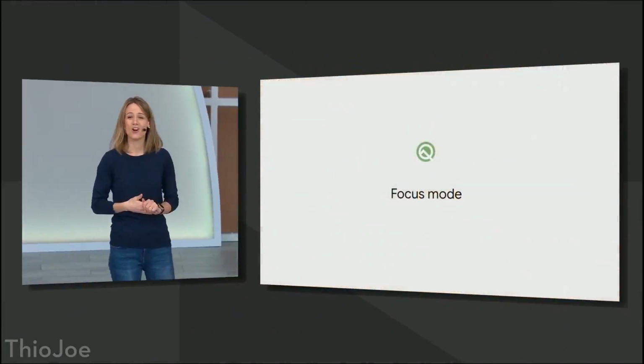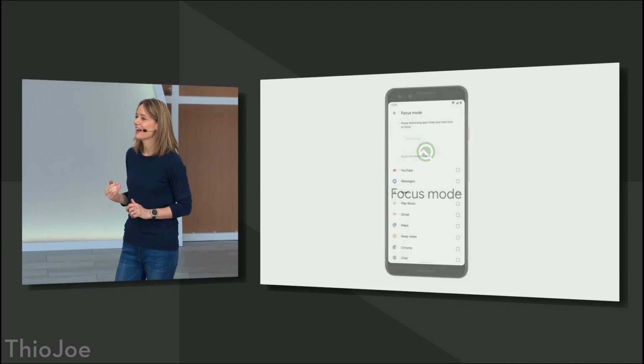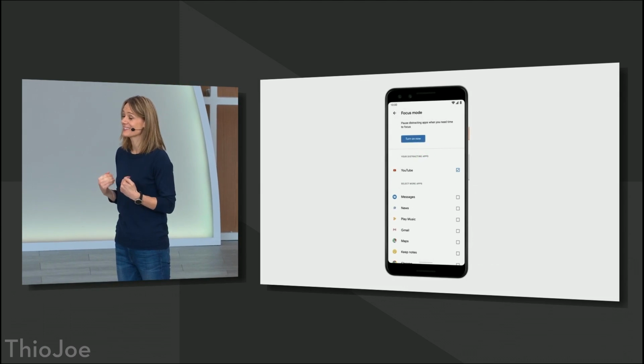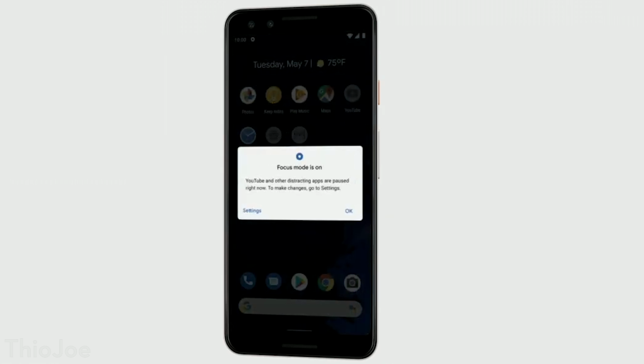And then finally, Google talked about a new feature called Focus Mode, which is actually going to be available in both Android P and Q, which is basically like a customizable version of Do Not Disturb, where you'll be able to choose a bunch of different apps that you think are distracting, and then if you're trying to do work or something, you can enable focus mode, so it'll block any apps that you choose, but maybe let through other notifications from apps that you want to specifically let through.